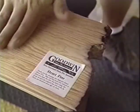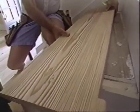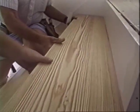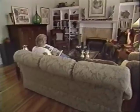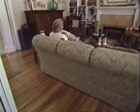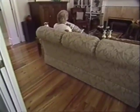Heart pine offers more than just nostalgia. Older, bigger trees mean wider boards, up to 12 inches. And the wood's resin protects it from rot and allows the color to deepen with age. All of these qualities were very appealing to Bob and Shirley Kramer when they were looking for the perfect floor for their Central Florida home.